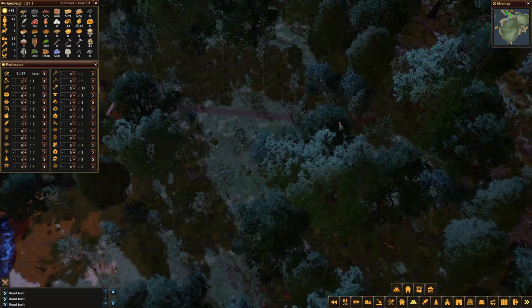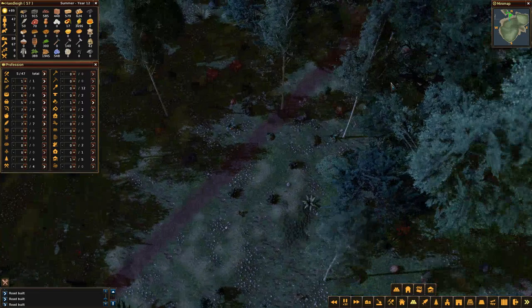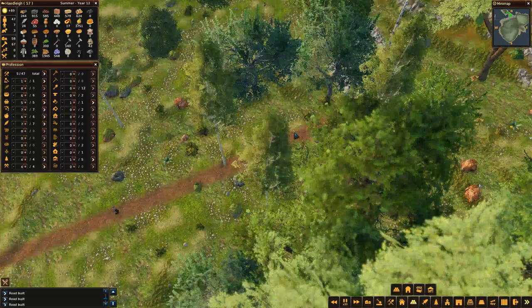We may, being the operative word, consider throwing a shack and a hunting lodge out that way. It might be an idea. I don't want people out there during the winter, though. That would suck.